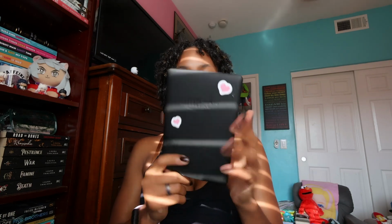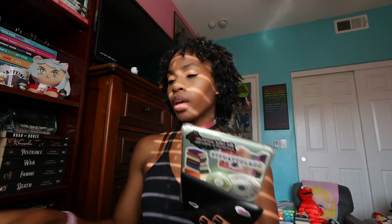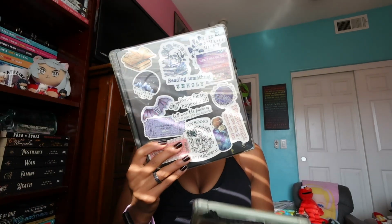I have another case coming for this one. I had one that I ordered and I just didn't order the right size, so it was actually too small. And I just like having this one. I like having a spare Kindle. I want to say this is my 4th Kindle. This is my 6th Kindle, and my Kindle Scribe is my 5th Kindle that I've owned, period.